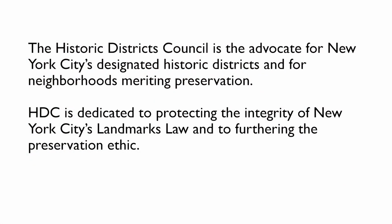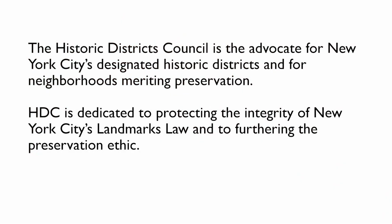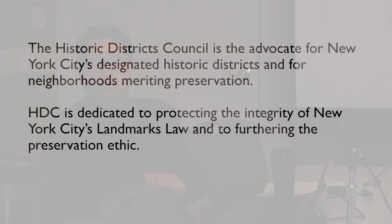HDC is the advocate for New York's historic neighborhoods. This is our official mission statement. The Historic Districts Council is the advocate for New York's designated historic districts and for neighborhoods meriting preservation. People are always like, how come you're talking about something if it's not a historic district? I'm like, because we talk about all of the neighborhoods. We're dedicated to preserving and protecting the integrity of New York City's landmarks law and to furthering the preservation ethic, which allows me to sit in front of you and talk about this because this is furthering the preservation ethic.